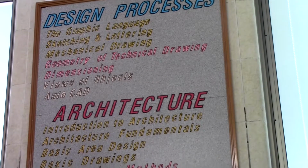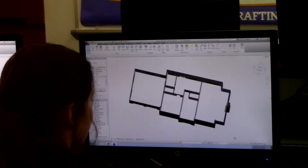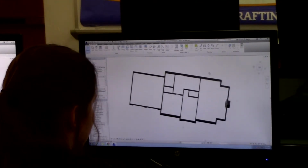So I'd say basically everything that you learn in here is preparing you for college. I mean, we've learned so much. I started out with no background in CAD, no background in Revit, and now I could make a house.